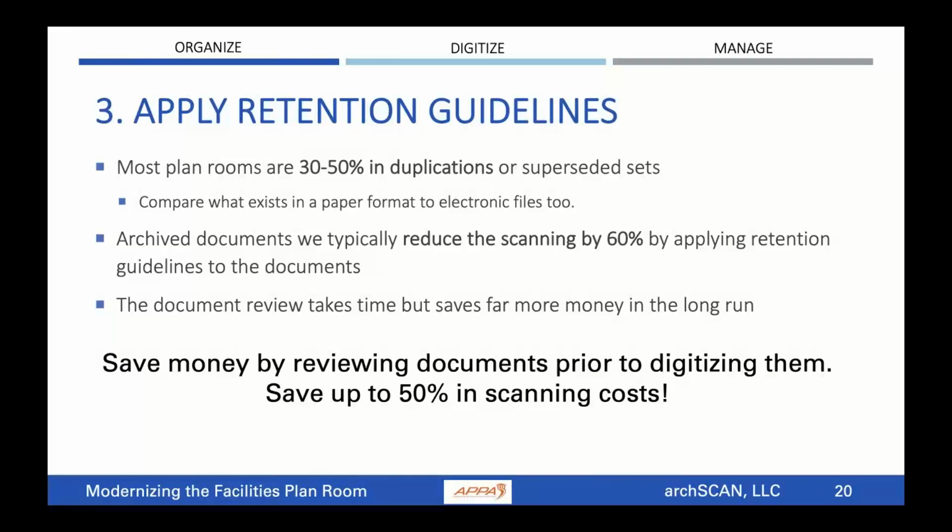One big way to save money is to apply retention guidelines during a scanning project. So in my experience, most plan rooms are 30 to 50% duplications or superseded sets. So when I walk into a plan room, I am immediately assuming that 30% of those documents we can get rid of and we won't have to scan. Plus, there are a lot of electronic duplicates now too. So maybe even another third of those documents you already have electronically, and we won't have to scan them. But, you know, everybody always thinks they have everything electronically or a lot of stuff electronically. Without fail, you have fewer documents in an electronic format than you think. And that plan room full of paper, often most of that stuff that is not a duplicate or a superseded set has to be digitized.